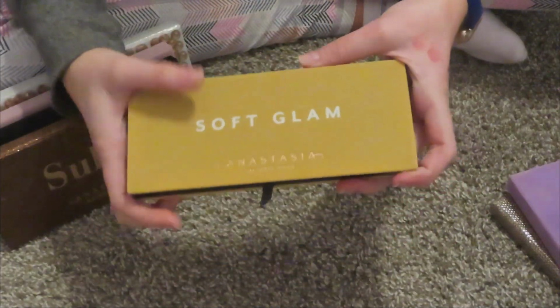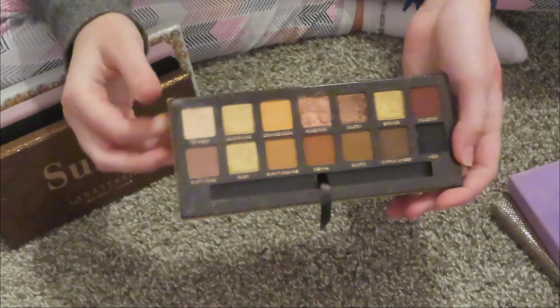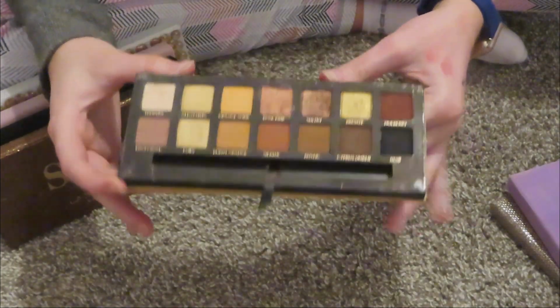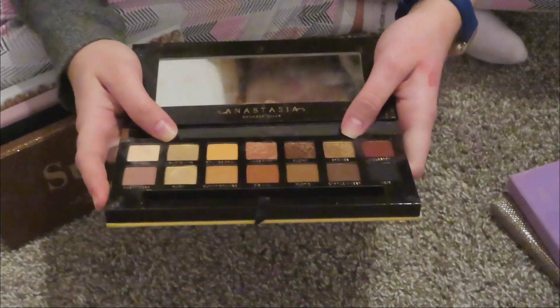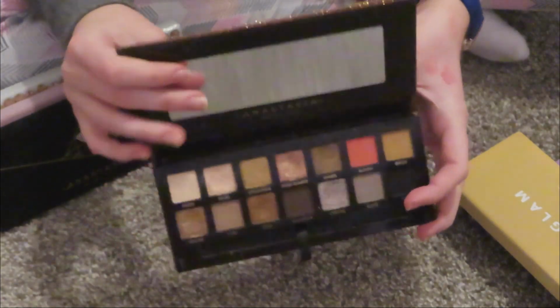This is the Soft Glam palette. If you need a summer palette and you just want one or two palettes, this is a great one to go for, because it has all of your basics covered. It's got lots of nudes, a little bit of a pink tint, some gold. Gorgeous, definitely keeping it.